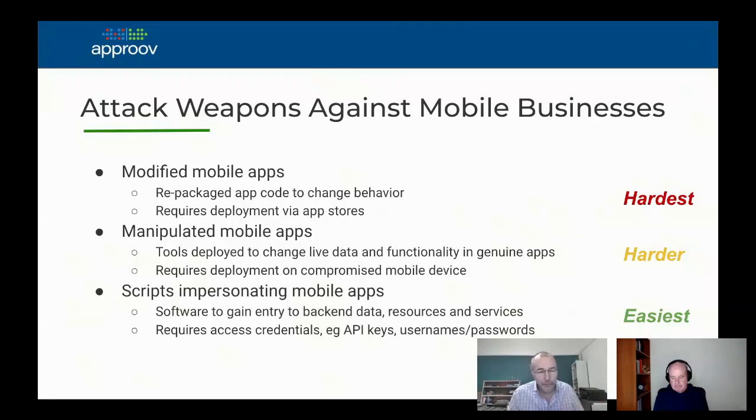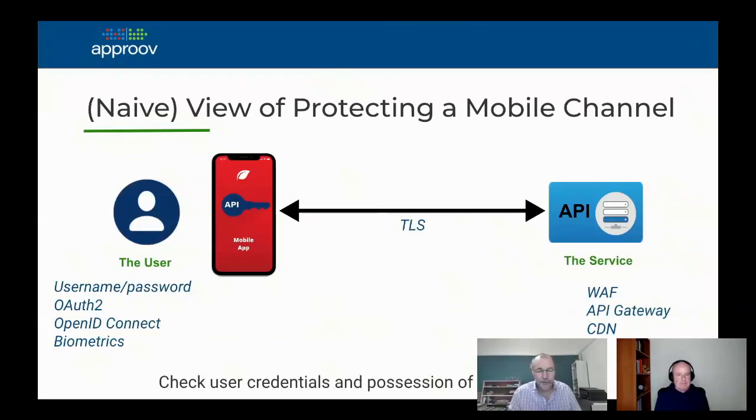They could go for modifying mobile apps, but that's a lot more work, and there would need to be a really good reason for them to go there. So that's the kind of stuff that we see. Moving on to the next slide.